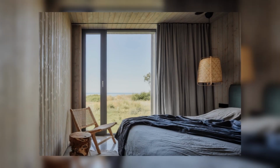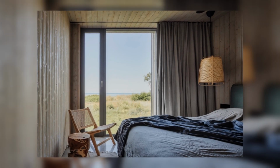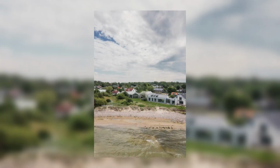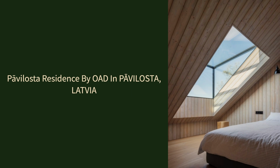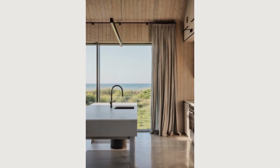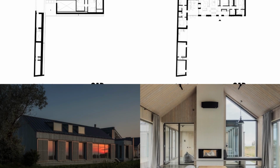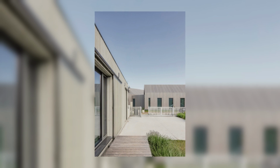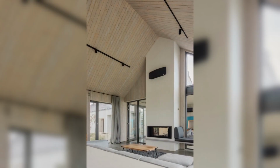The interior thrives on simplicity and authenticity. Using materials like wood, veneer, concrete, and metal, the design weaves a narrative rooted in Latvian sensibilities and the raw beauty of the coast. Color becomes a storyteller, with the hue of the house inspired by Pāvilosta's characteristic marine blue, reminding one of a time when the town was a canvas of vibrant tones.